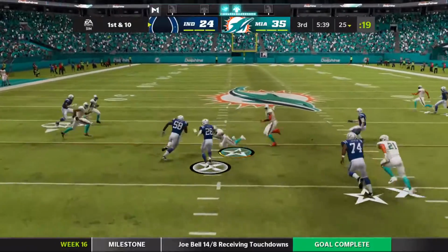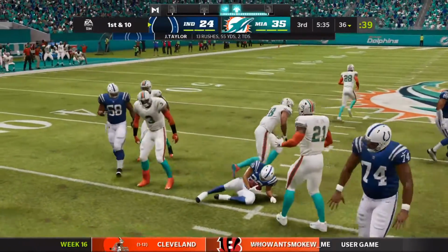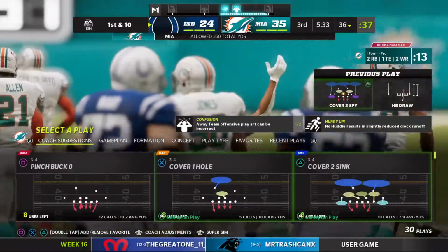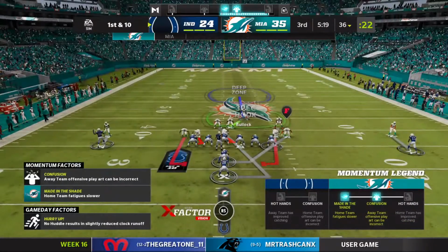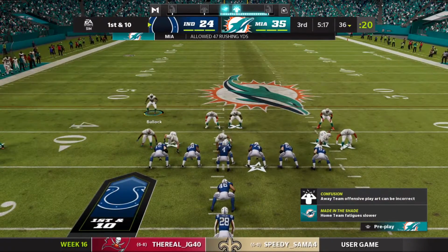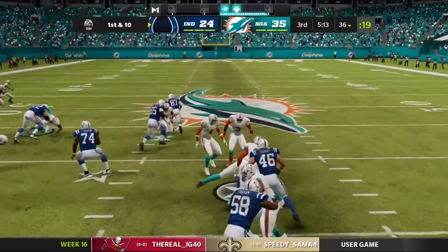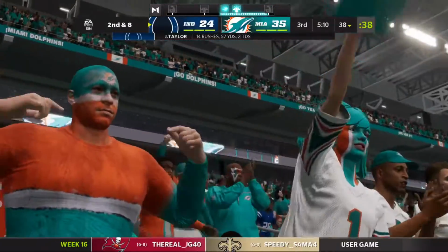First and 10, Taylor now. And some strong running. And he's taken down, but able to slip across the 35. 53 yards rushing for him now with a couple of touchdown runs to boot. So from the 36 now, first and 10. They run with Taylor. And he can only manage to get a couple. Second and 8 coming up.